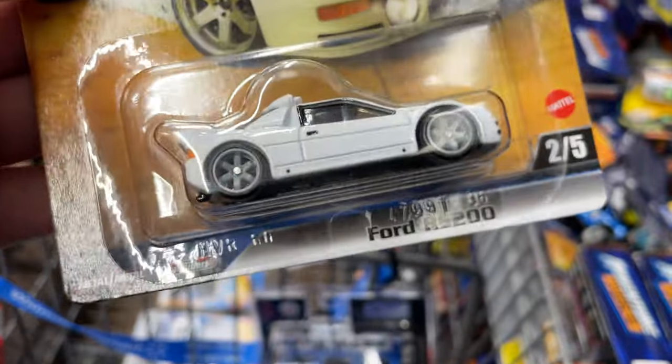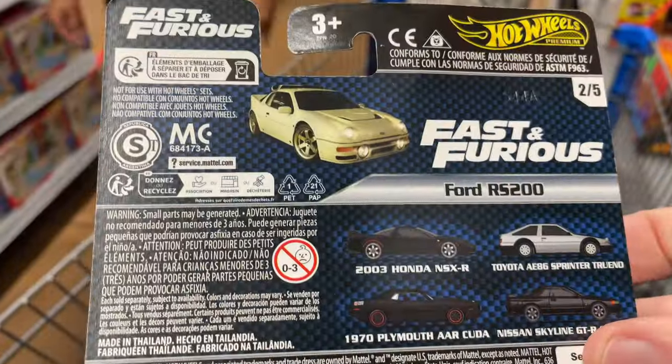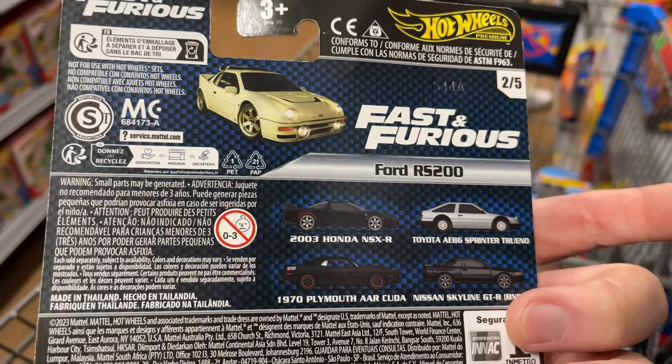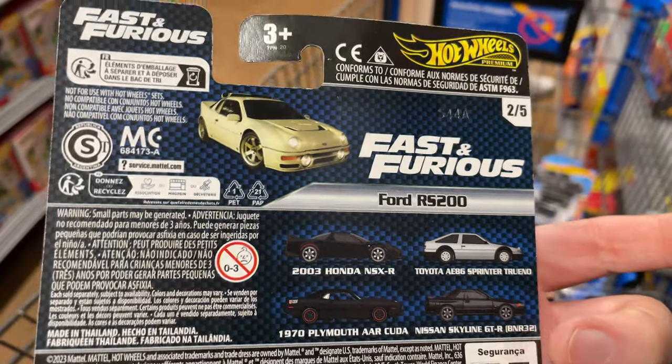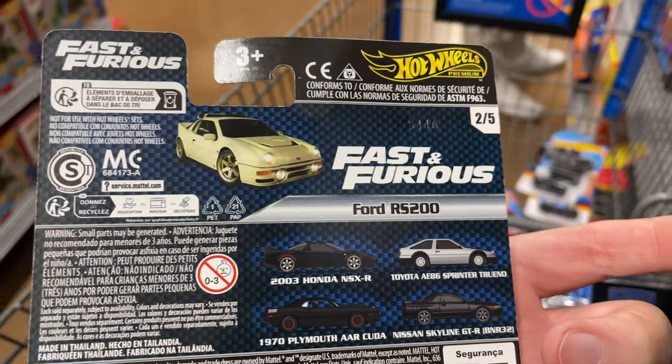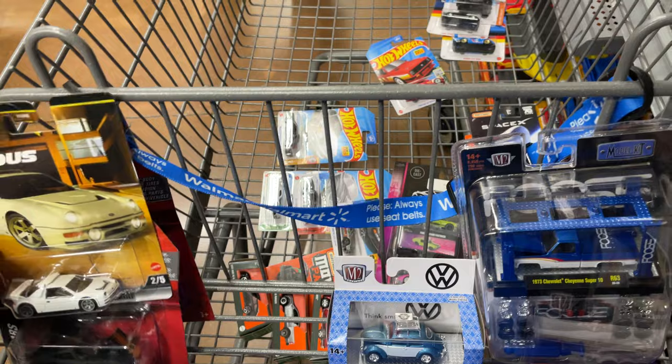The RS 200. So again, we missed out on the Honda. I did find the Honda and the Cuda. What I did not find, I found all of these. The only one that I haven't seen is the Skyline, of course. The Skyline is, that one's tough, man.